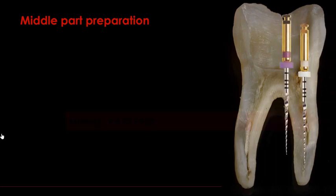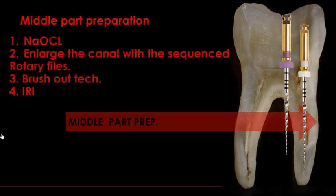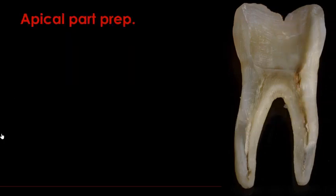For the middle part preparation, we will do what? We need sodium hypochlorite. Then after that, we will enlarge the canal with the sequence of rotary files. Do not jump, as I told you. What's the technique required? It is the brush-out technique, like a painter, as it paints. So you have to brush the canals slowly and gently. Then IRI: irrigate, recapitulate, and irrigate again.